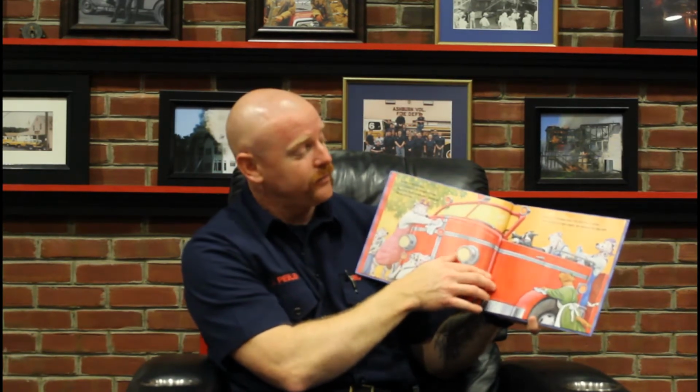Everyone helps. "A clean fire engine is a happy fire engine," says a firefighter. Edward climbs into the driver's seat. He steers to the right. He steers to the left. He looks pretty happy there in the fire truck. "This is where we live," says a firefighter.